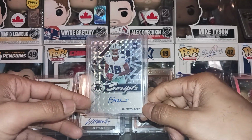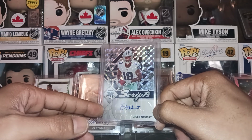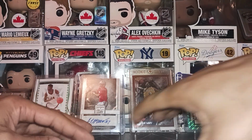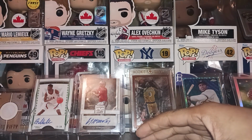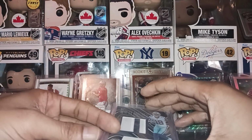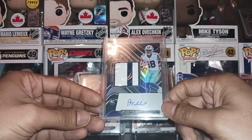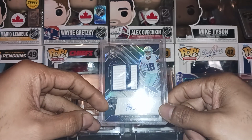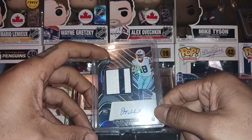Jalen Tolbert rookie, Mosaic Prism. So a nice Jalen Tolbert. If he does well, I'll be able to hit big. I got a lot of Jalen Tolbert now because I got his Bowman first auto too. But yeah, Jalen Tolbert RPA from Spectra here.